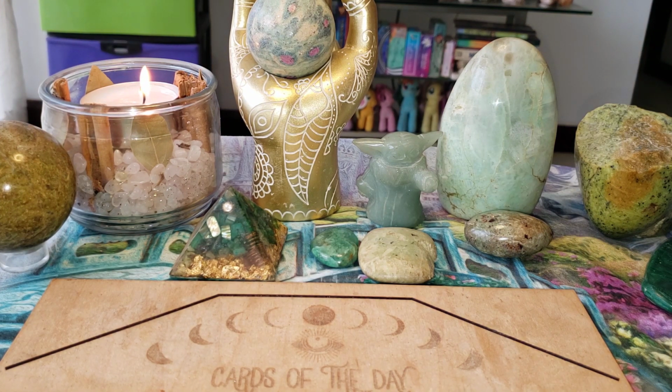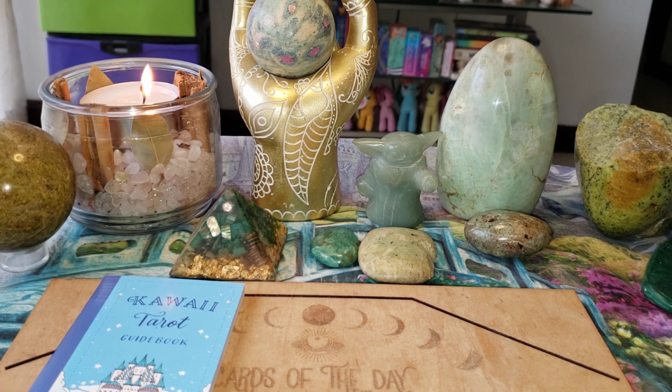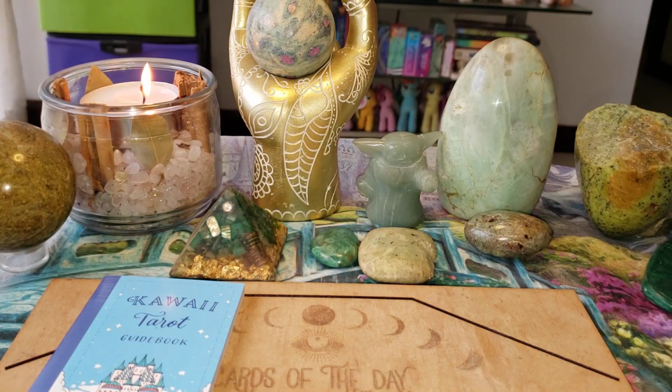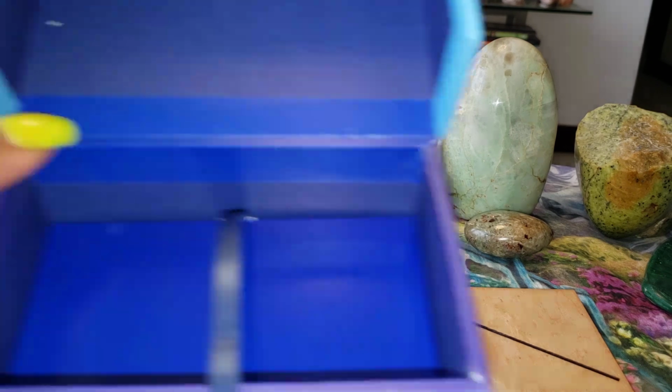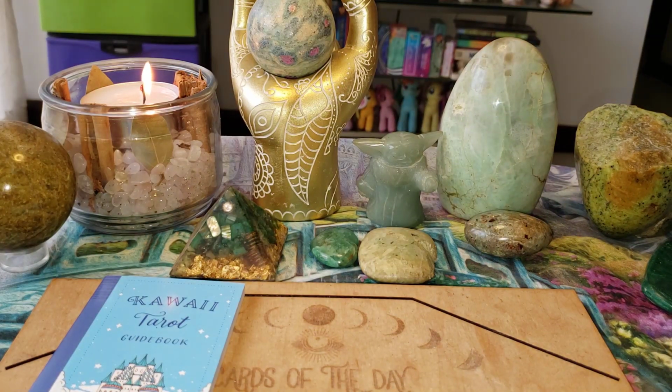So we got a sturdy box. There is a guidebook in here. It has one of those ribbons in there, so you can just pull all the things out. Love that. Inside of the box, there is nothing else. No illustrations, no words, no nothing. Just a nice, sturdy, well quality box.